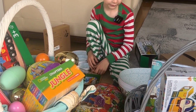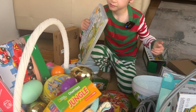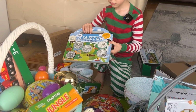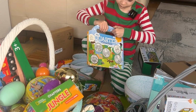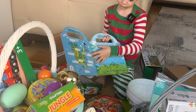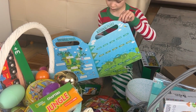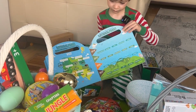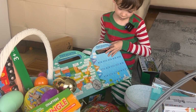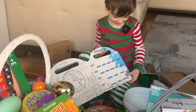Okay, anything else? Let me just check more in this basket. Wow, that's a book. You know what you can do? You can collect all the quarters, all the coins with the states. Each state has its own quarter, and you have to look through your money and find them and then put them in the book. And you can have your own coin collection. What do you think of that? Great.